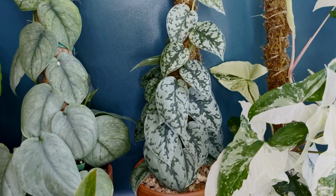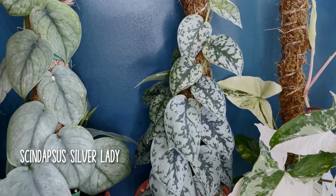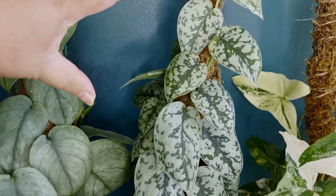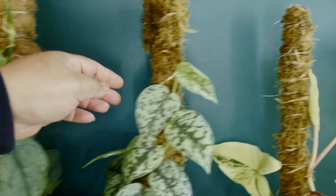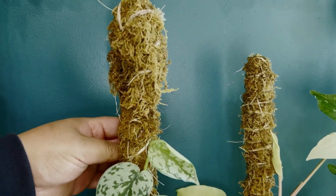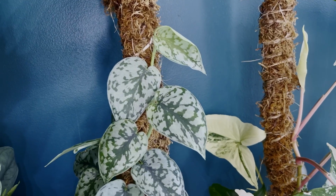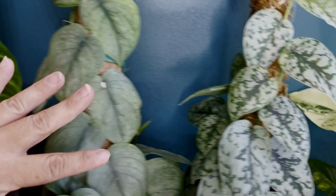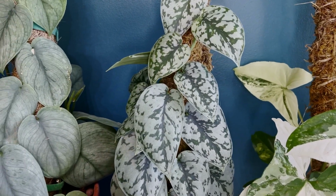And right next to it is the Syndapsis Silver Lady. That's right, the Silver Lady. So this one is also in a bendable moss bowl, but this one works a little bit better than the one that the Syndapsis argyraeus has. And what I like about this one is I could just extend it by the time this one reaches the top, which I'm surprised is almost about to reach the top. And like the Syndapsis Silver Hero, I'm really happy that this one shingled because that was my goal for it.